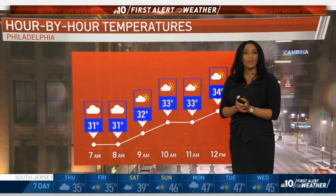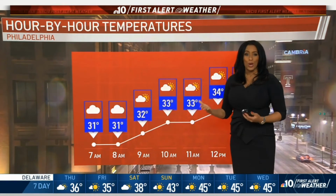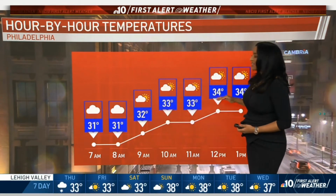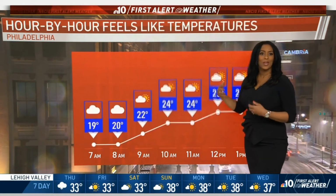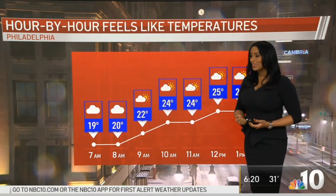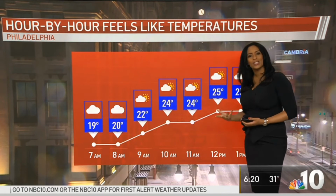Now, our hour by hour breakdown going into tomorrow, so you can plan your day. We know it's going to be dry. We know it's going to be cold. Our temperature is right around 31 degrees to start the day. And then as we get into the afternoon, we're staying in the mid 30s. We factor in the fact that it's still going to be windy, so it will feel like 19 degrees when you step outside tomorrow. And by the afternoon, Jacqueline, it's only going to feel like we are at 25 degrees.